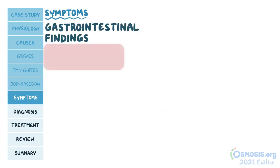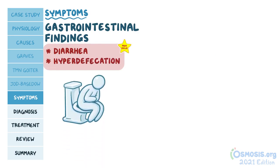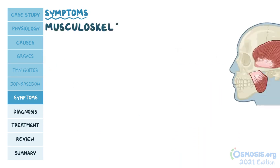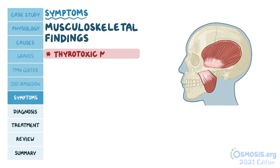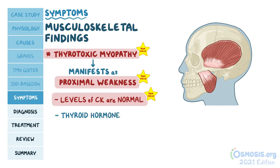Gastrointestinal findings include diarrhea and hyperdefecation due to increased gastrointestinal motility, and the appetite is increased. Musculoskeletal findings include thyrotoxic myopathy, which usually manifests as proximal weakness, but levels of CK are normal. This probably happens because thyroid hormones interfere with cell metabolism, including muscle cell metabolism.